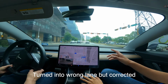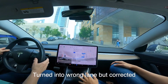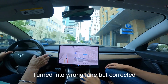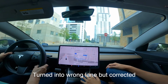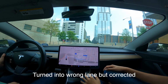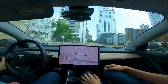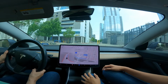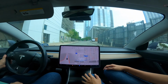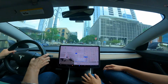Now take note here, because in Austin, the traffic is quite weird, right? Sorry, the roads are quite weird. So sometimes when you do a left turn, you have a center lane that is dedicated for people to do left or right turns. And I think as of now, the vehicle still isn't too sure where to turn into. So it kind of turned into the center of the road, but then it realized it was wrong. So it corrected itself and went to the correct lane.